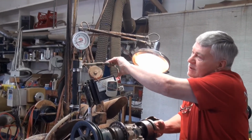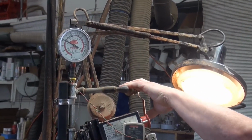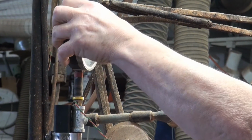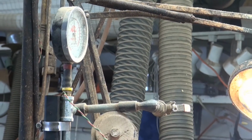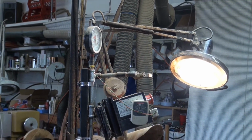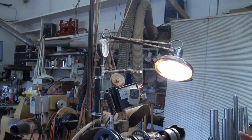This is my wastegate here. I have it pretty handy, so it's easier for me to get at, it's easier for me to read, it's easy to see, it's quiet. I don't have to listen to the vacuum pump going all the time. So it's kind of an advantage to me.